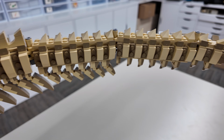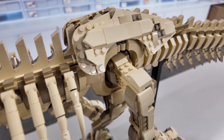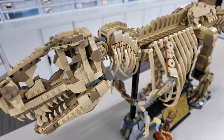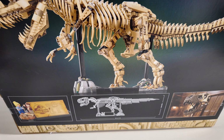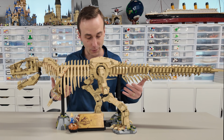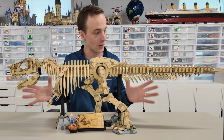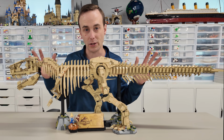It's 105 centimeters long from the tip of the tail to the nose of the giant dinosaur. It's 41.5 inches. The height of it is 12.5 inches or 33 centimeters. So yeah, it is pretty big. Width of it, I mean, it's not very wide. I think placing this on a shelf will be rather difficult. You're going to need a shelf that's very long.